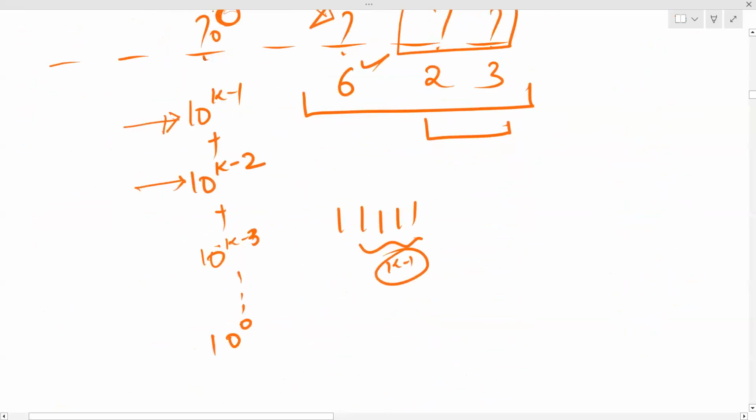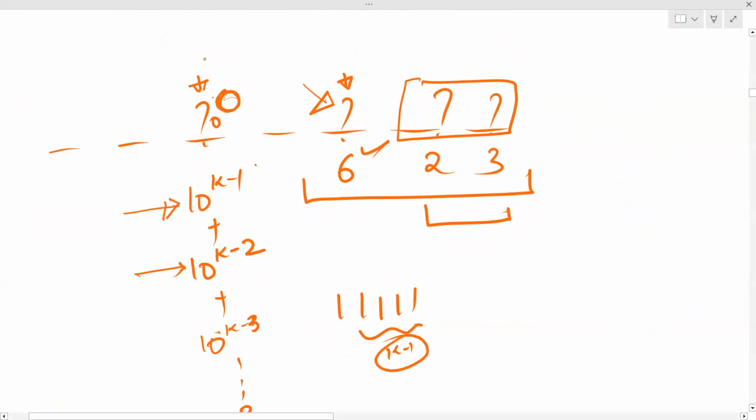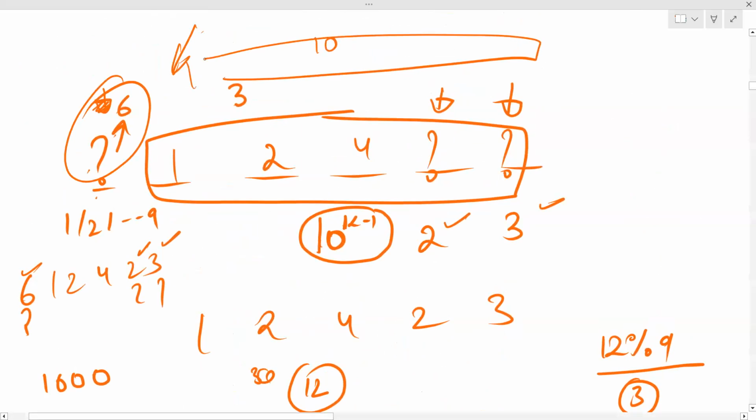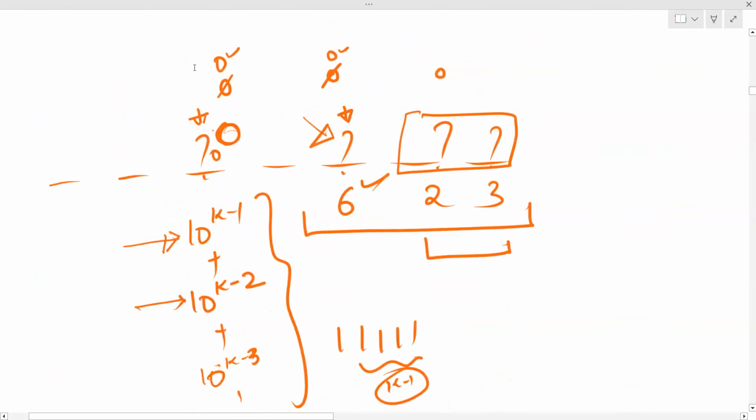See, in each of these cases, I have first made sure that this was not 0. When this was 0, I made sure that this is not 0, right? When this was also 0, I made sure that this is not 0, right? Because this is what I was solving here. I was making sure that this is not 0, and then these can be anything. So this was 10 to the power k minus 1, and whatever, I would have adjusted this digit accordingly. Instead of 0, I'm taking it as 9, right?